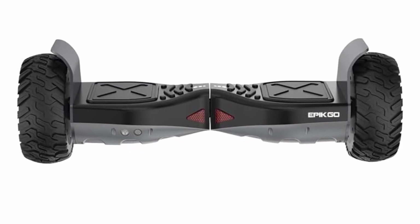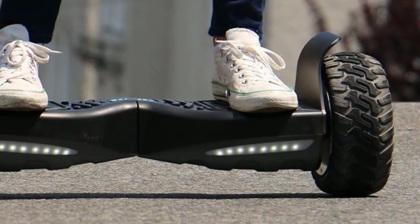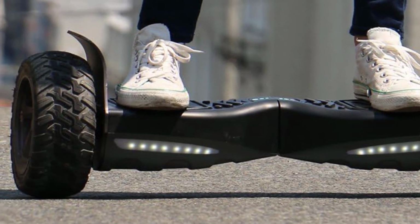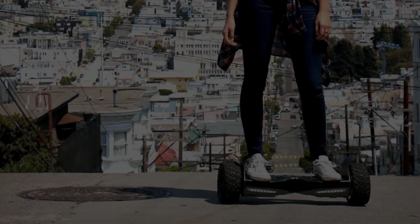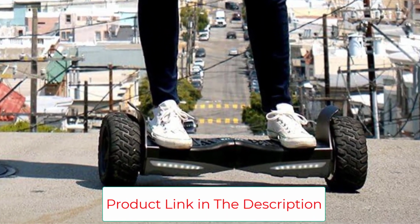Max 10 miles per charge, able to take inclines of up to 18 degrees, 240 lb max weight limit. The Epikgo is one of the best self-balancing scooters, featuring 2 powerful 400W motors capable of taking 18-degree inclines, with travel times of up to 10 miles per battery charge.